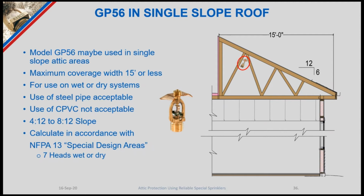Now, these single direction products are meant to cover a greater area than the geometry we're looking at here, 15 foot. They're meant to cover 30 to start on the low end. And they're also closely spaced, 6 foot apart versus the 10 for this type of product. So we can have a much lower flow and pressure requirement, and we can have greater distance in between sprinklers. So it's much more economical to go about doing it this way.